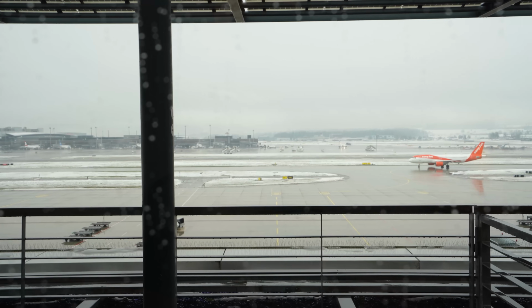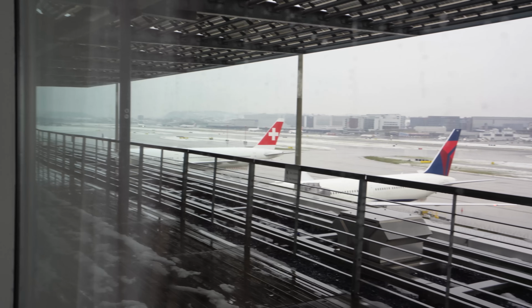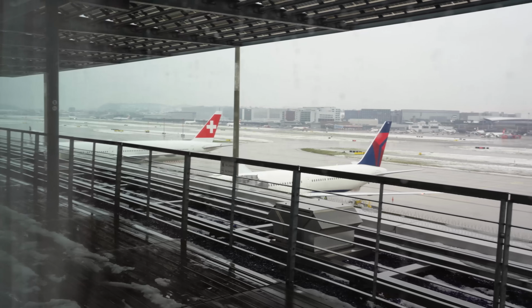Now, I do also have to say that one of the best things about staying in these private rooms in the Swiss First Class Lounge is the plane spotting from the windows. Normally, there's an outdoor terrace that you can go outside. Today, it's closed for the rainy weather, but from your room, you can actually look out over all these aircraft as they take off and land. It really is an engrossing sight.